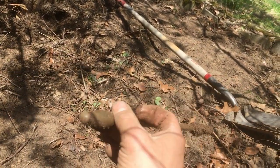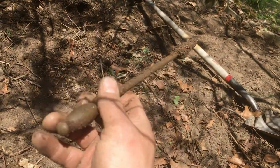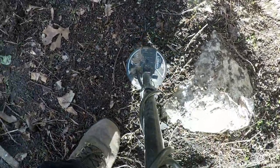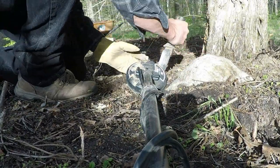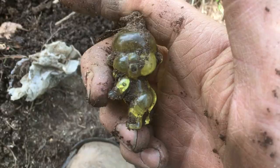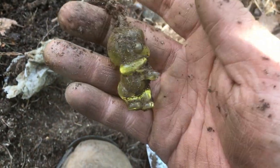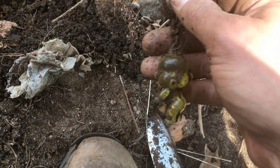Huh. What are we thinking this is? It's like a mini fireplace poker. Who would ever have this on their keychain? By the way, I'm totally putting this on my keychain.